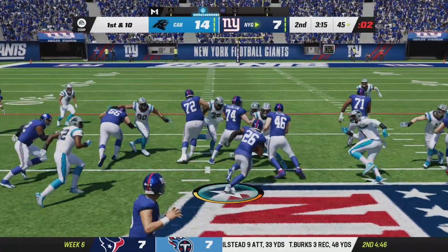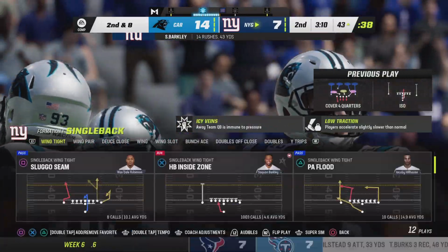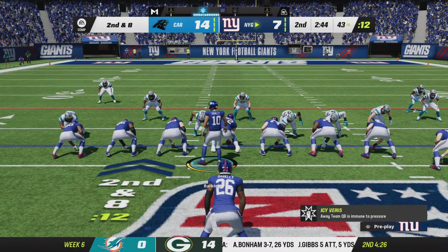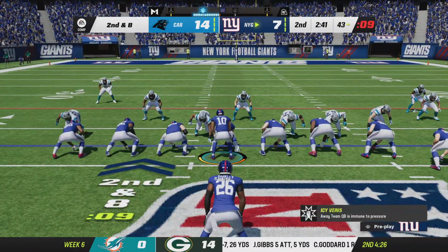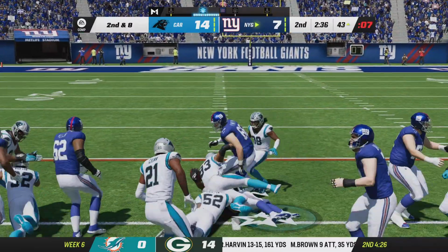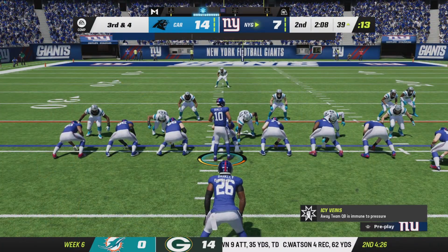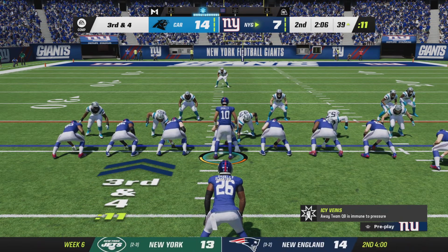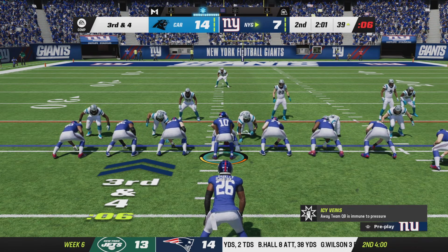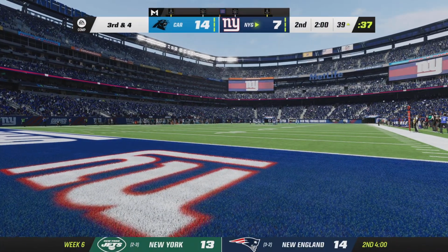Set. He's got it to the 43 here. Come on, set. 8 yards to go on 2nd down. Cut, cut. Now it's Barkley. And he'll take it inside the 40 to the 39-yard line. Ready, ready. The Giants on 3rd down. They've been excellent, 6 for 7. This is 3rd and 4. We've hit the 2-minute mark of the 2nd quarter, 14-7.